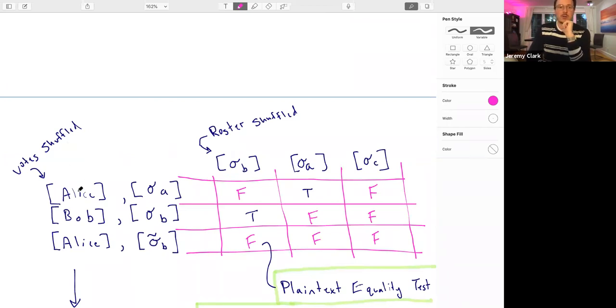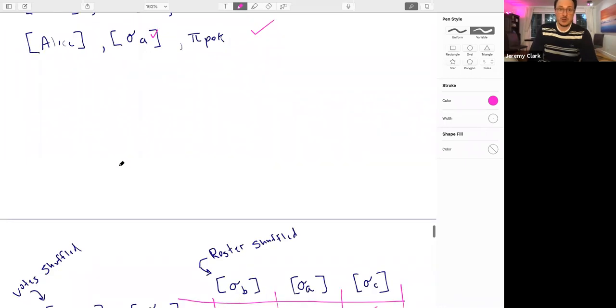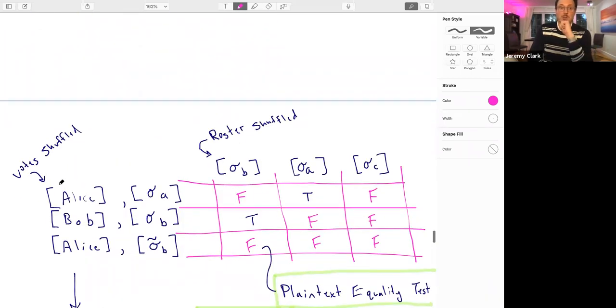But what I'm going to do is take the votes. So I checked the zero knowledge proofs already. Okay, so I checked these proofs. So I'm assuming that everything is well formed. So I'm just going to take these 2 values, the thing that the person's voting for and the encryption of their credential. And I'm going to shuffle them up. So now they're in a different order than when they came in.